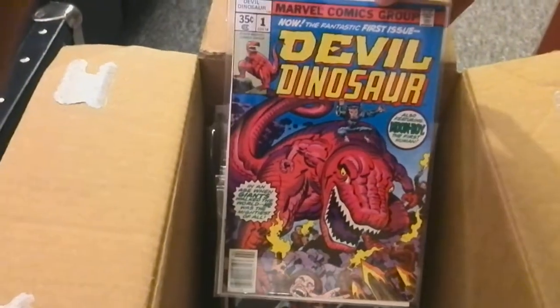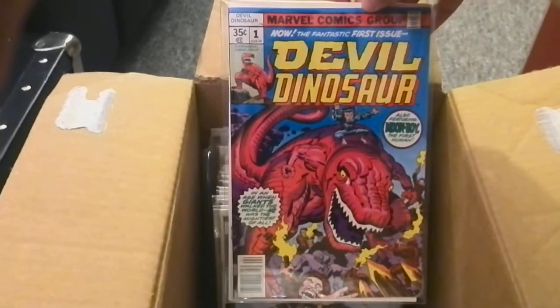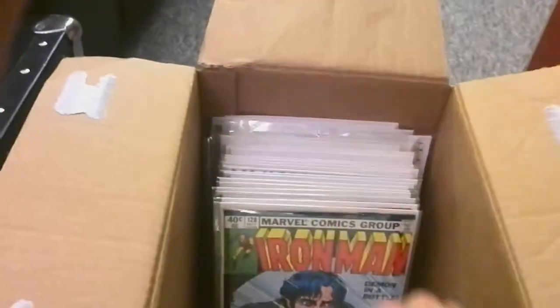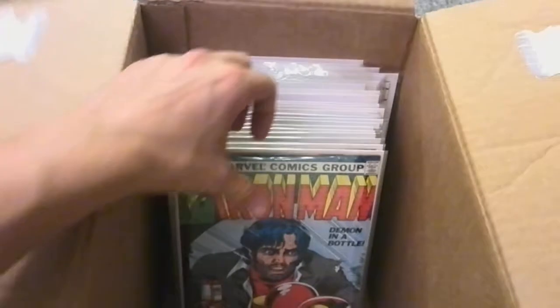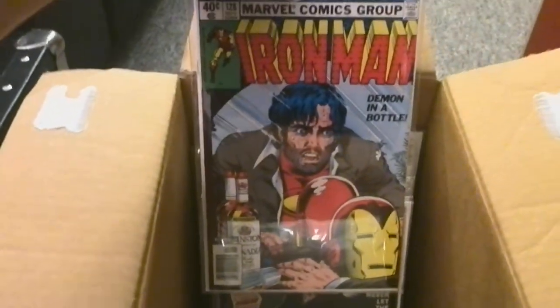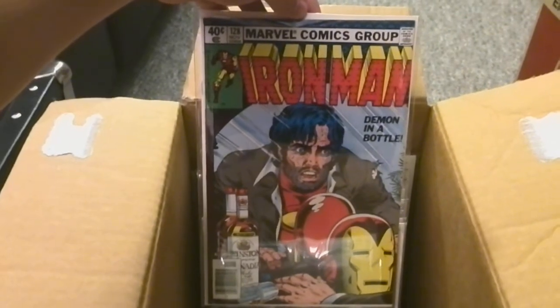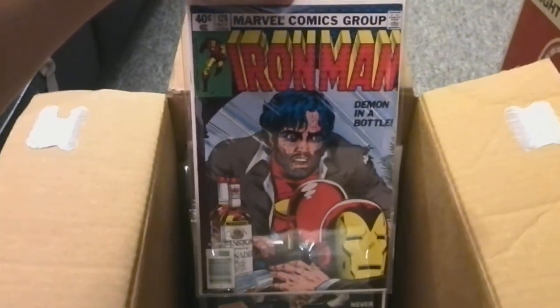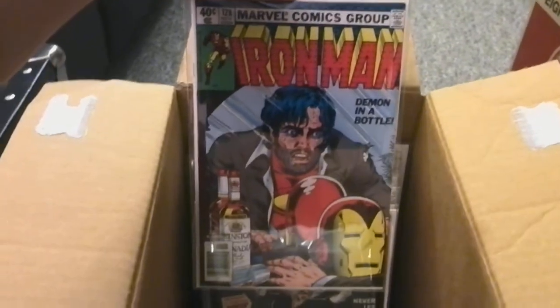Devil Dinosaur, Jack Kirby cover. I think there's only like 12 issues in the series. I got #1. I'd like to get all of them just to read the story. Iron Man, what number is that? 128. This is the Demon in a Bottle issue. It's kind of a classic cover. There's the Vancouver Fan Expo, which is kind of like Comic-Con. This artist was there as well, but I didn't know who he was at the time, so I walked right past him.